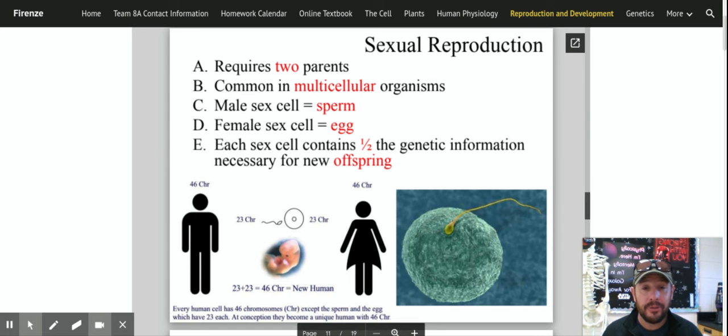A human being has a total of 46 chromosomes. 46 chromosomes that make you who you are. Okay? Now, the sperm cell contains 23 of them. The egg cell contains another 23 of them. When they merge together, that makes a total of 46. So the sperm cell has to fertilize an egg cell. They have to meet, they have to get together, they have to combine in order to make a new human being. Okay? That's why you are 50% of your mom and 50% of your dad, and you're a blend of 50-50 of both of them to make you.